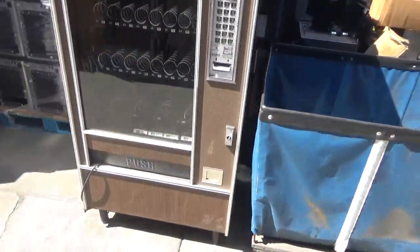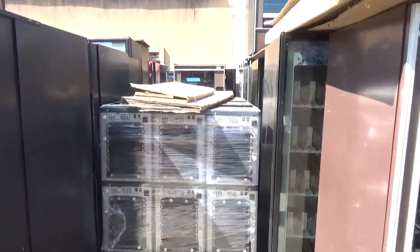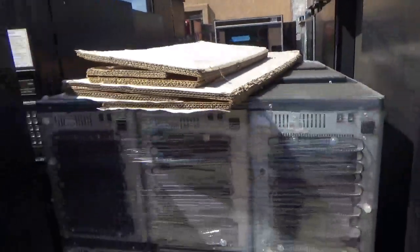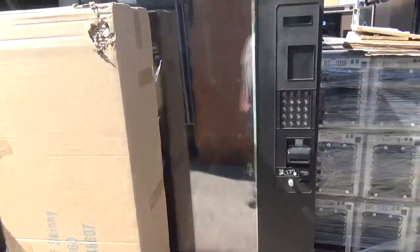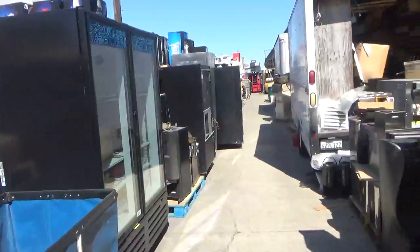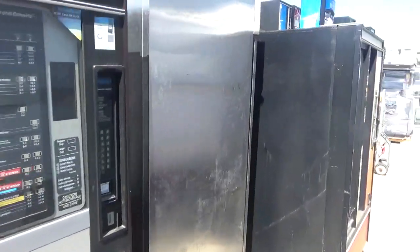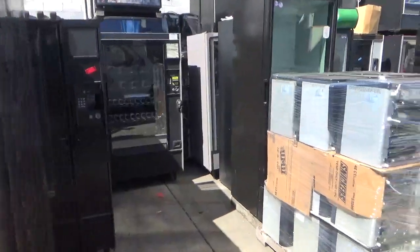Snack machines galore here. There are some, looks like countertop coolers of some kind, must be water. We have a tremendous amount of Keurig single cup makers, probably have at least 1,000 of them. Somebody could buy them all for a couple bucks a piece if they took a big quantity. Food machines by National.